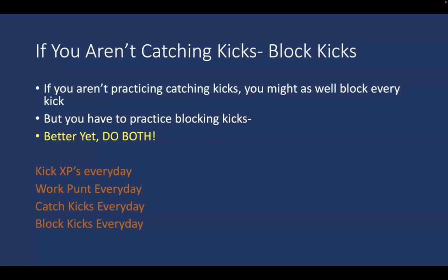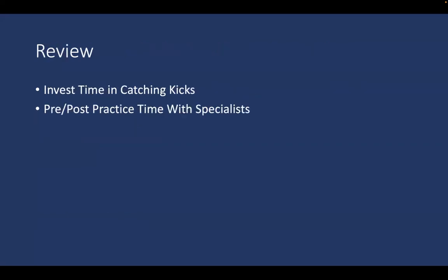The reason I say kick extra points every day, they don't matter until they do, right? High school, I've been a part of programs where it was an adventure. It was exciting. People wanted to see us kick extra points because they never knew what was going to happen. And it was great when we were beating people real bad until we played someone that was good and that 1 point mattered. The point always matters. So spend some time on it. Invest time catching kicks. Invest pre and post practice time with your specialists so you can get really good at catching kicks, at snapping and holding. If you do these things, you're going to win more games.